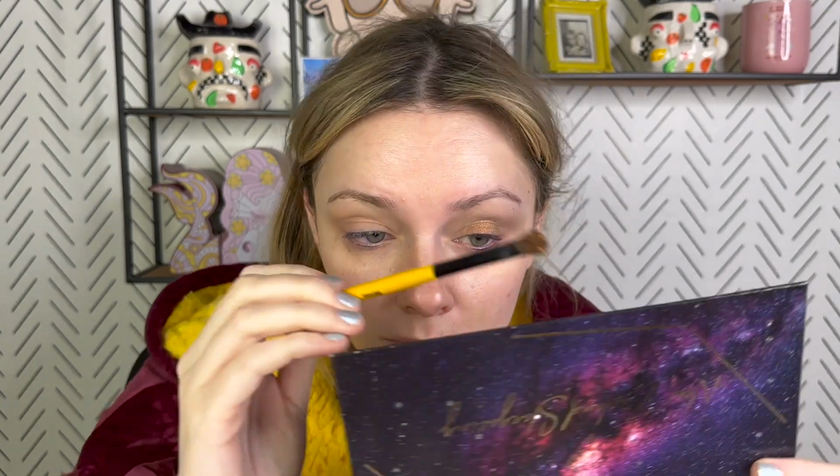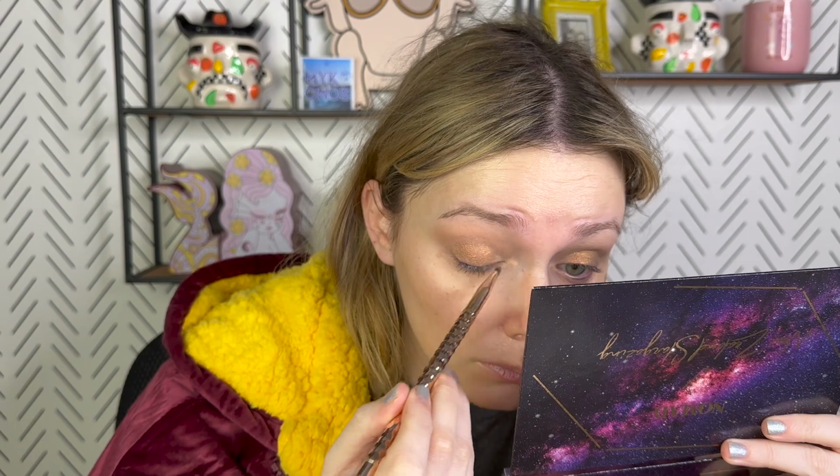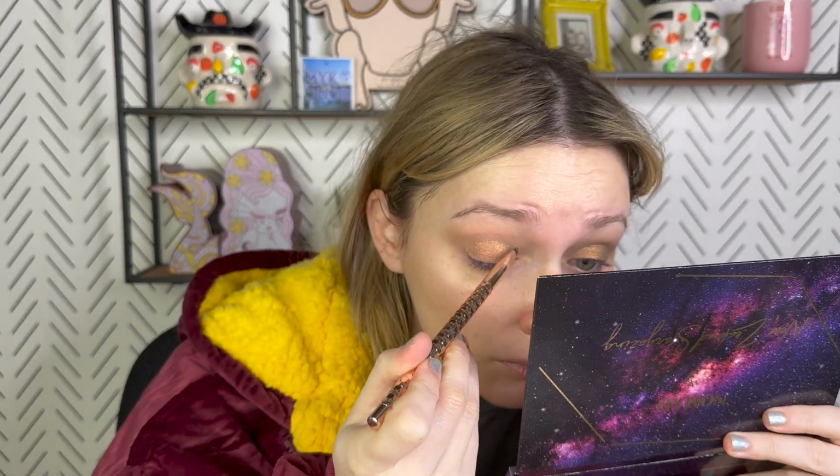I just used a brush and sheared it out as much as possible just to get like a nice, I don't know, what am I trying to say? Like a metallic effect, but mostly sparkle, not necessarily opaque. And then I put Magellanic Clouds in the inner corner again. And then to create a little mini wing, we pulled in the Dark Sky Nation black, which is the matte black, and created just a tiny little wing with that shade. And yeah, that's how we got the look. It was super quick, super easy.